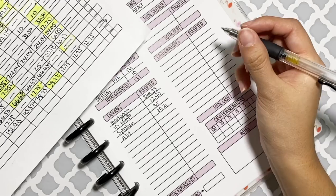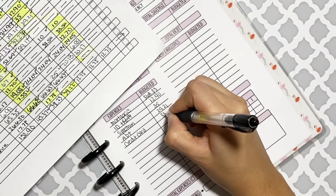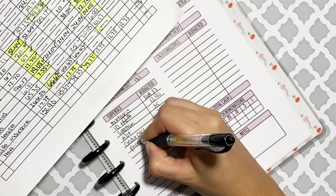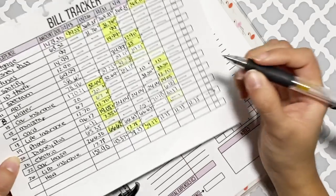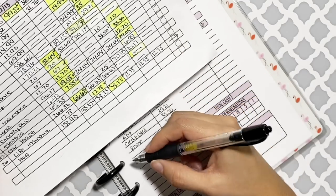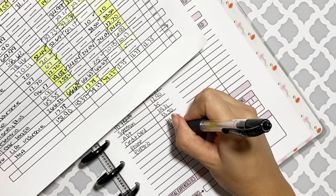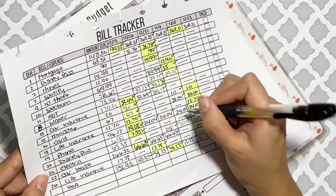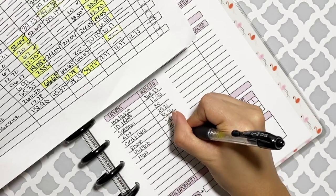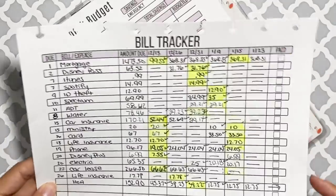The credit card. $33.50, the phone. $24.04. Our electric bill. And then the HOA. We're setting aside $12.75. So this completes everything for my bill tracker here.